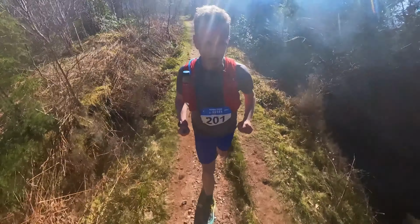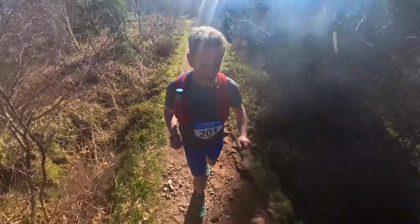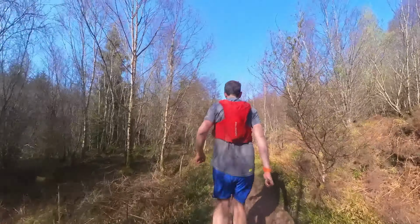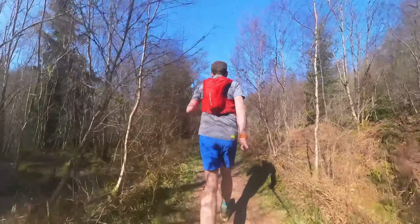This last section was a bit boring. It looks like this for 4 or 5 miles, but it was downhill, so I can't complain too much.